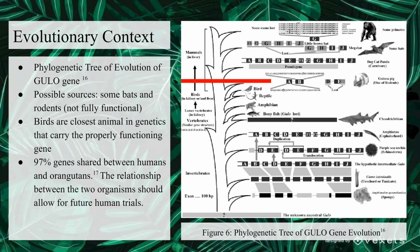Most mammals have non-functioning pseudogenes, as seen with the dog, cat, and panda. Other mammals, such as some bats, rodents, and primates, have lost critical exons due to mutations, including nonsense mutations, which shorten or interrupt exons. Some mammals have pseudogenes that can occasionally biosynthesize, but they are losing this ability. This is how we see the loss of the functioning gene in orangutans.